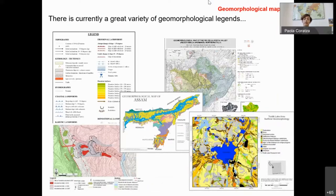Despite the great effort made for a long time in several countries toward setting up standardized mapping procedures and legends, worldwide there is still a great variety of geomorphological legends, which differ from one another in their content, adopted symbols, and scale of representation. Anyhow, there is a certain amount of commonality in symbol definition in maps that are produced for both scientific and applied purposes. In this slide, you can see different examples of geomorphological maps produced worldwide.